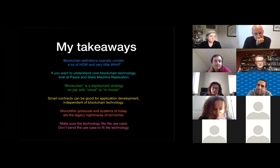Smart contracts are good for application development. It's a powerful way to think about writing systems, but there's really nothing to do with smart contracts and blockchain technology. You can decouple them entirely and get the benefits of whichever one you want.